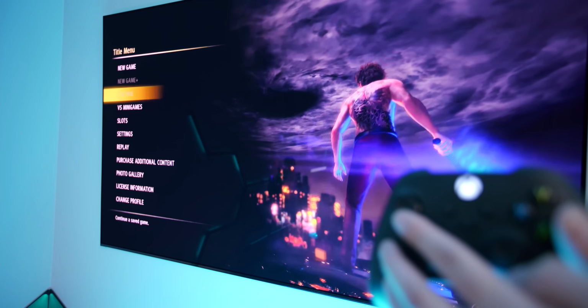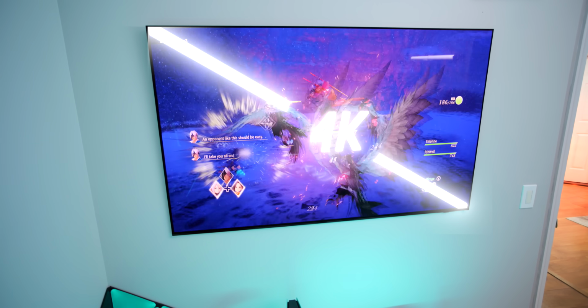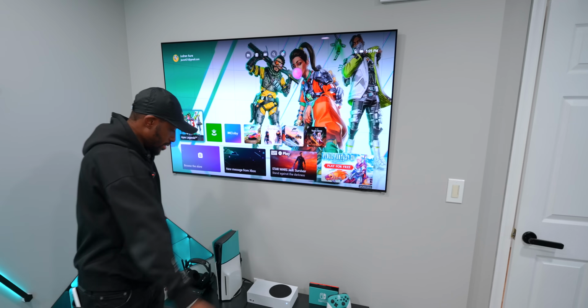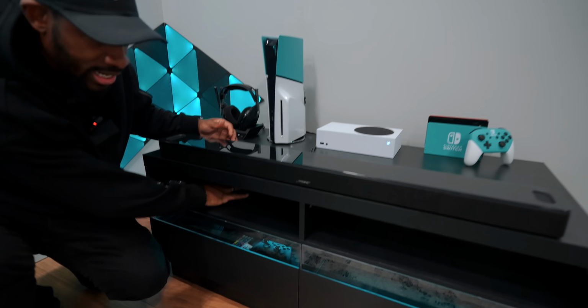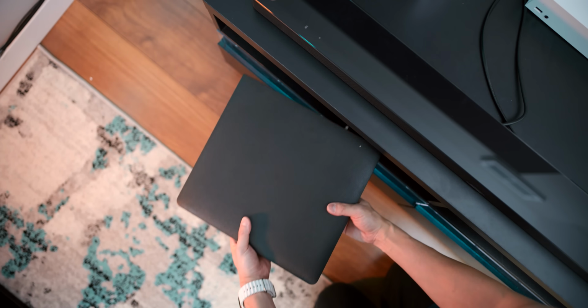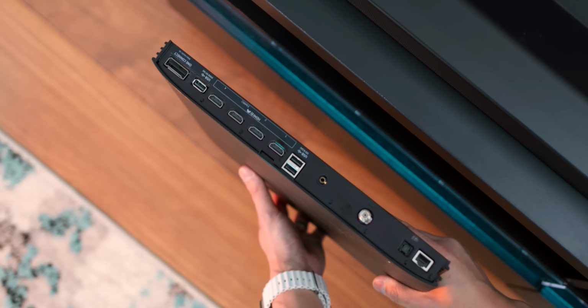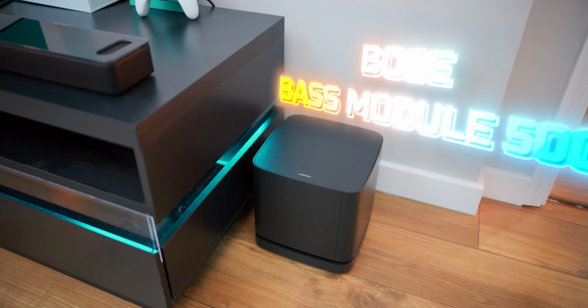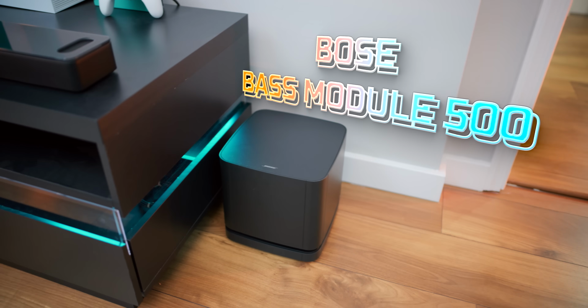So of course it has all of the settings you'd want, 4K 120. I don't have to run any cables to the TV itself, thanks to the One Connect box that is chilling in here. Super easy to get this whole thing set up. And in terms of the sound, we've got the Bose Ultra soundbar, as well as the sub over there. I think that's the 500.